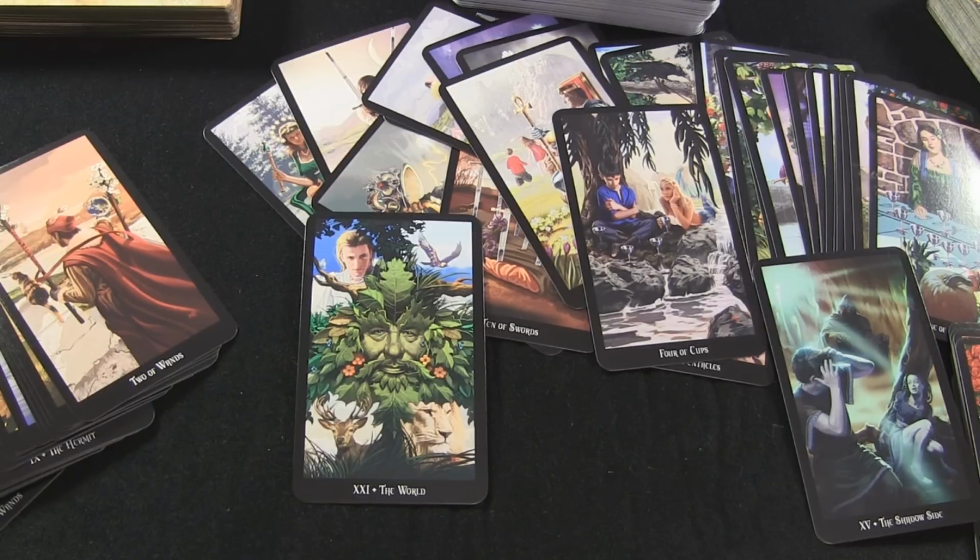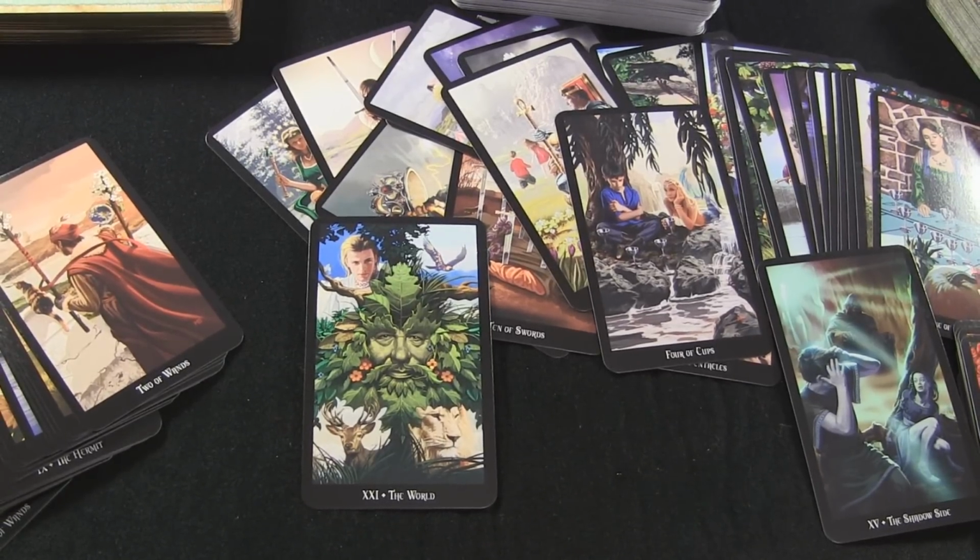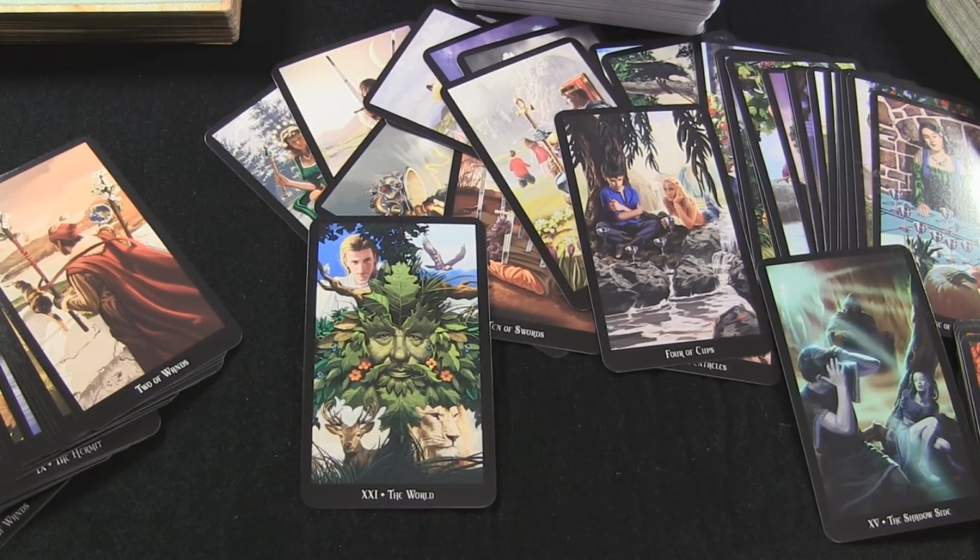If you want to see more of a particular card that you like, feel free to pause the video and make sure you're watching this in HD so that you can see all the details of the cards. And here we go.